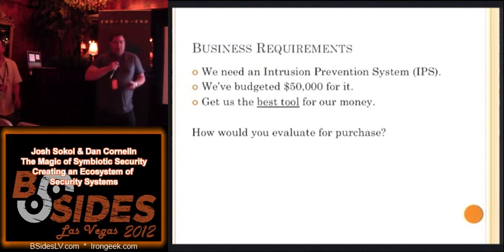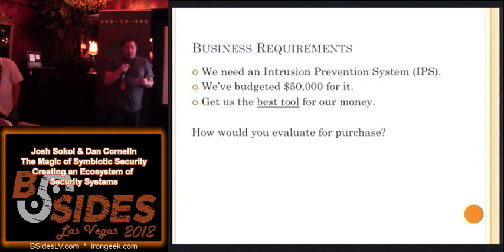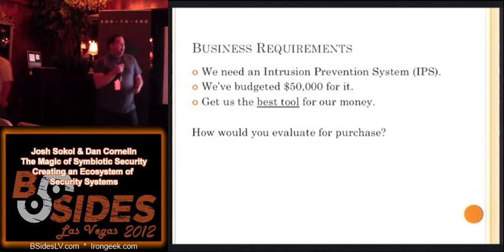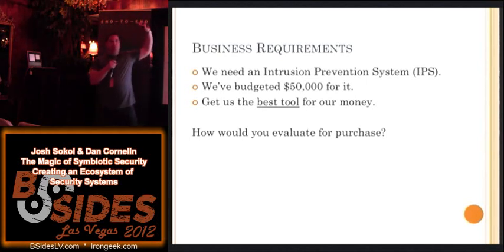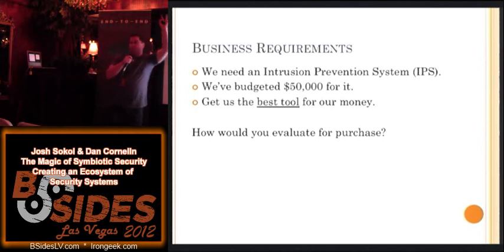So the premise of this talk is based on something that I encountered a couple years back. My management came to me and said, we need to purchase a new IPS system. They basically said, our business requirements are, we need an IPS, you've got $50K to do it, and give us the best tool for our money. How many of you have been in a similar situation? Not necessarily with IPS, but other tools, right? So the question comes up, how do you know what the best tool for our money is?